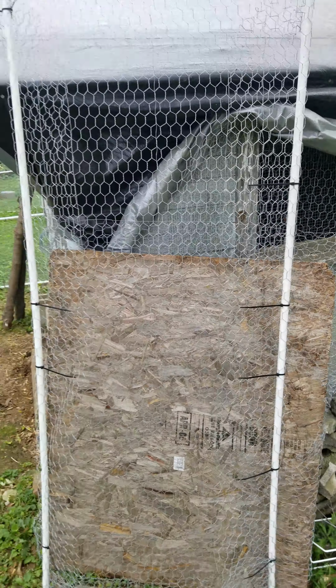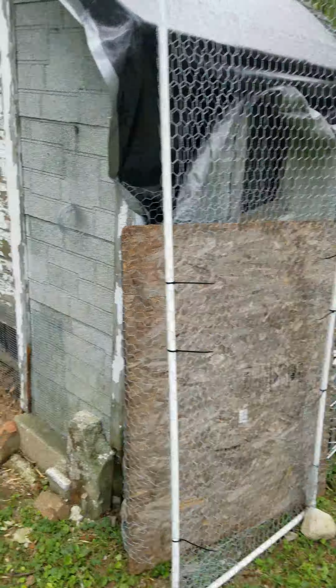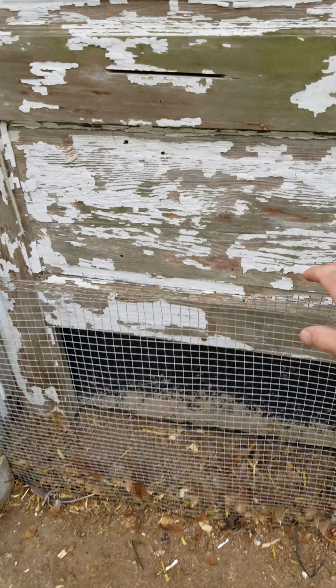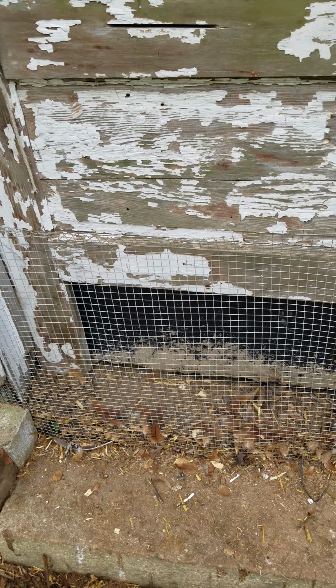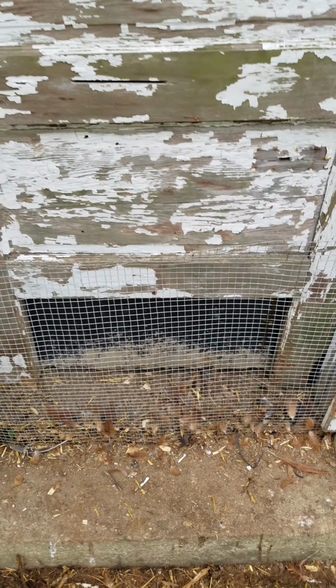That's just the door I made out of PVC pipe and chicken wire. I have some mesh wire here to keep raccoons and foxes from digging out down here.